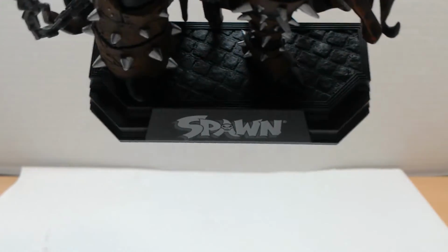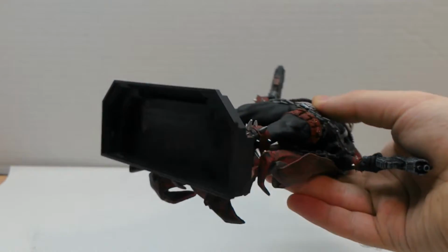Cool base with like a brick pattern there. It says Spawn on it. It's hollow inside, of course. And then more on the cape.